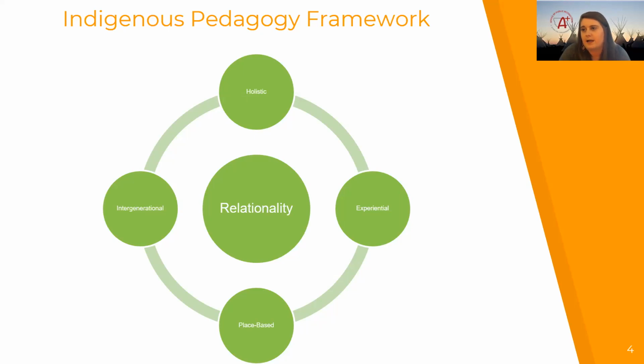And I added the center part because I was really trying to think, what was at the core of all of this? And everything that I kept coming back to is really based on relationality. And so really just coming at it from the perspective of thinking how all of these things are related and how we can use them and have them working in sync with one another to create that holistic model for the success of our kids.